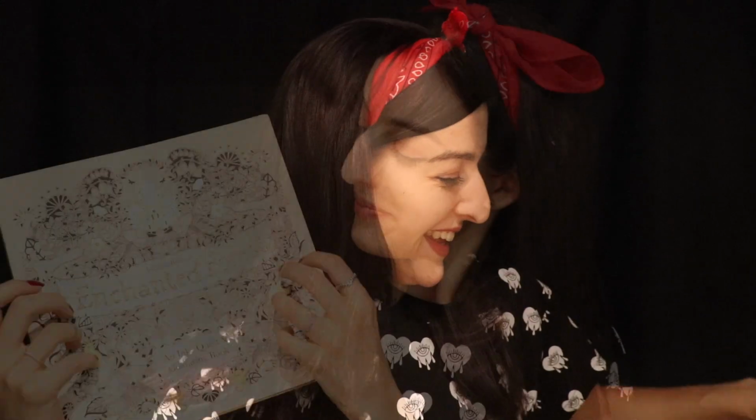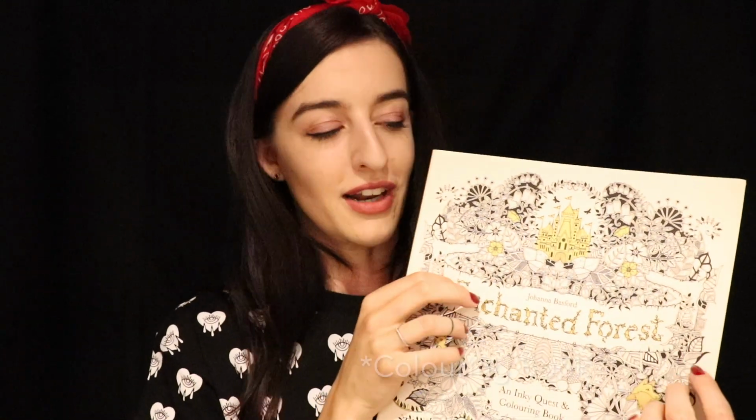But yeah, so I've only bought a few bits, but I've really enjoyed what I've bought, and I've actually made use of everything. I mean, it's only a few bits, but you know. Lovely, lovely sketchbook.